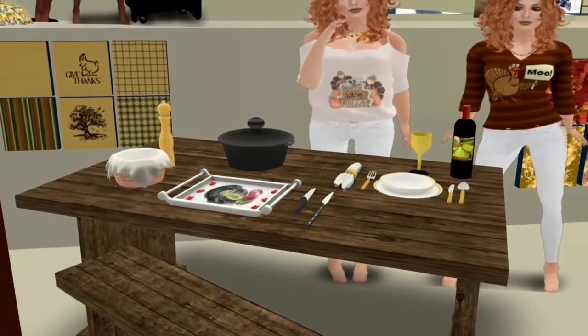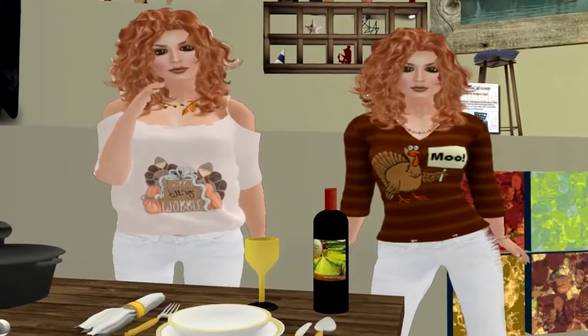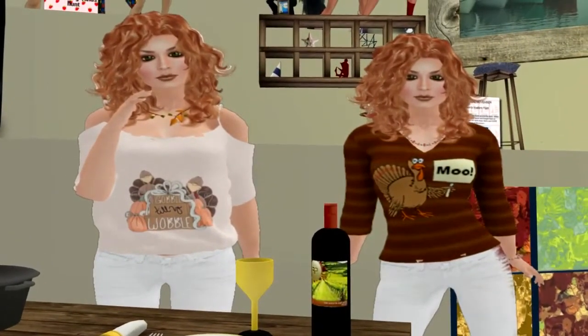Now, behind the kitchen table are a couple of T-shirts. The first one is the Gobble Till You Wobble ladies top from Be Unique. And with that, she is wearing the Ooh La La Fall Dreams necklace.